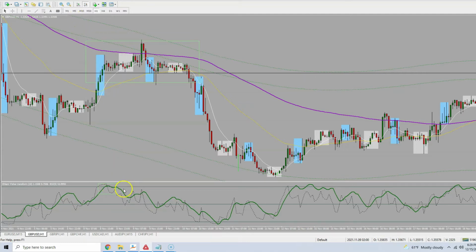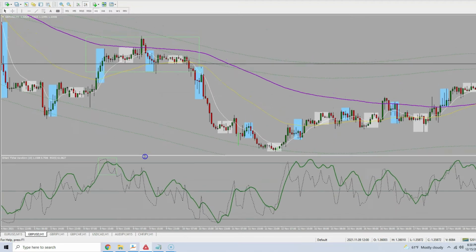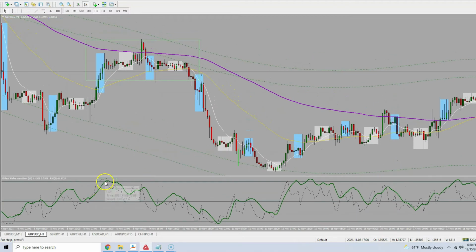Another thing I want to mention, for it to be a valid overbought, I'm going to just zoom this up. You see how I can see a little space between the 90 line and the green line, how it makes a hump over it, and I can see some clear background chart behind that. That's what I want to see. If it's just barely touching this line, I'm not going to count that. I need it to be a very clear hump over that 90 level right there.